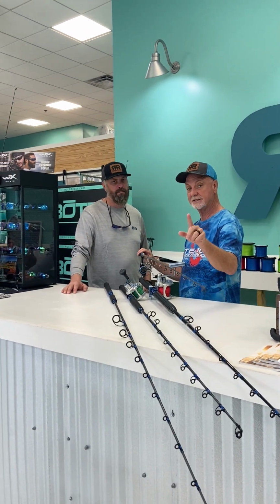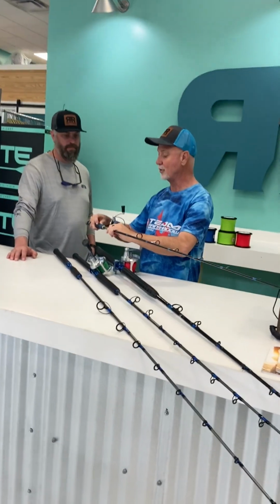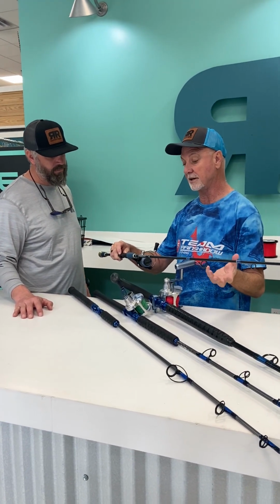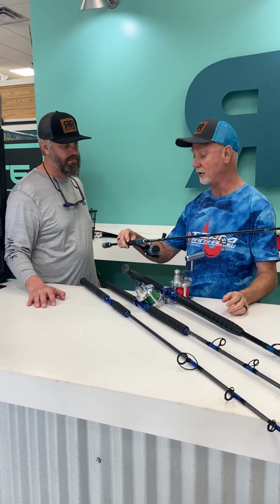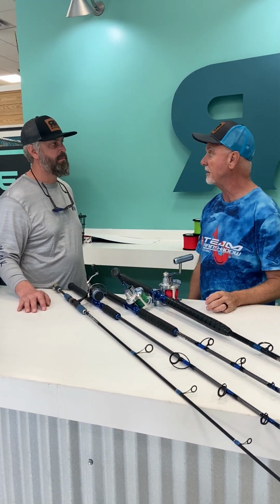I mean, you can tap the end of this rod with your fingertip and you can feel it all the way down into the reel seat. This reel seat is designed so that you can actually feel the blank on the inside, so it gives you the absolute ultimate in sensitivity and strength. Yep. You will not have a problem fighting any fish that bites on that rod right there. And we do have all of these rods available at R&R.